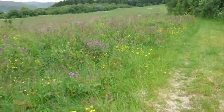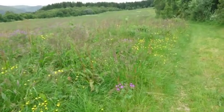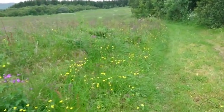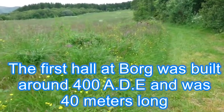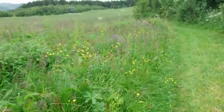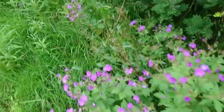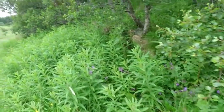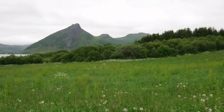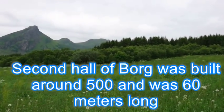The first site at Borg was built around the year 400. By the way, Borg means fortress. And the first big longhouse that was built was about 40 meters long, quite big for that time. Around the year 500, a larger hall was built, about 60 meters long.